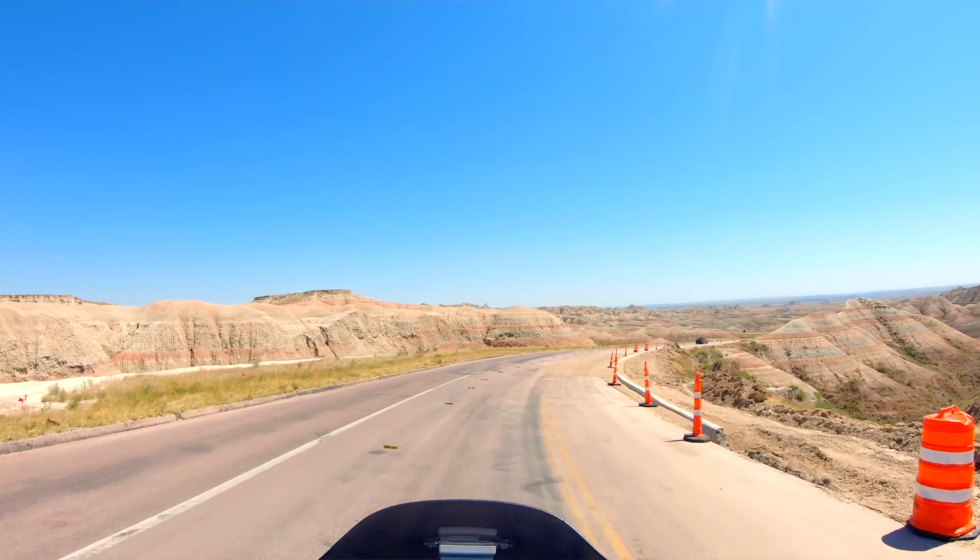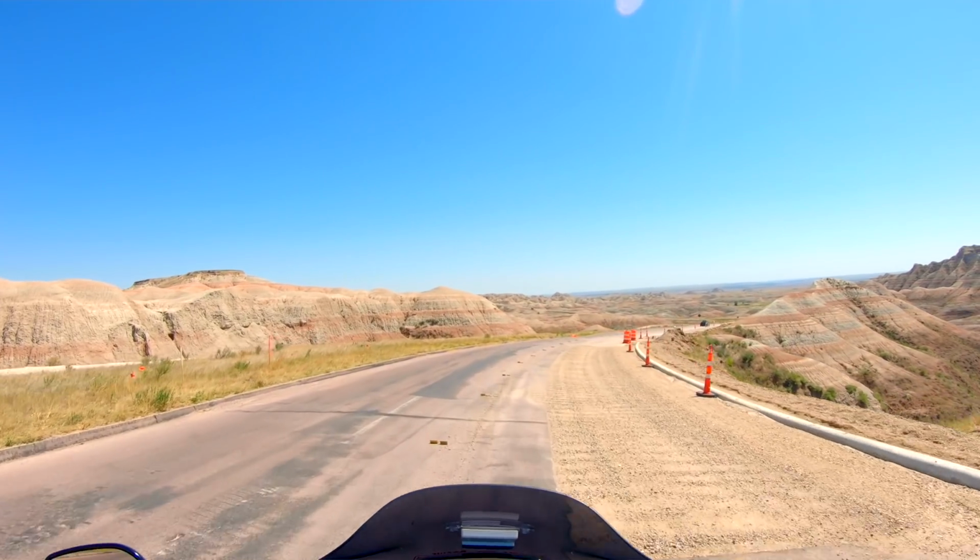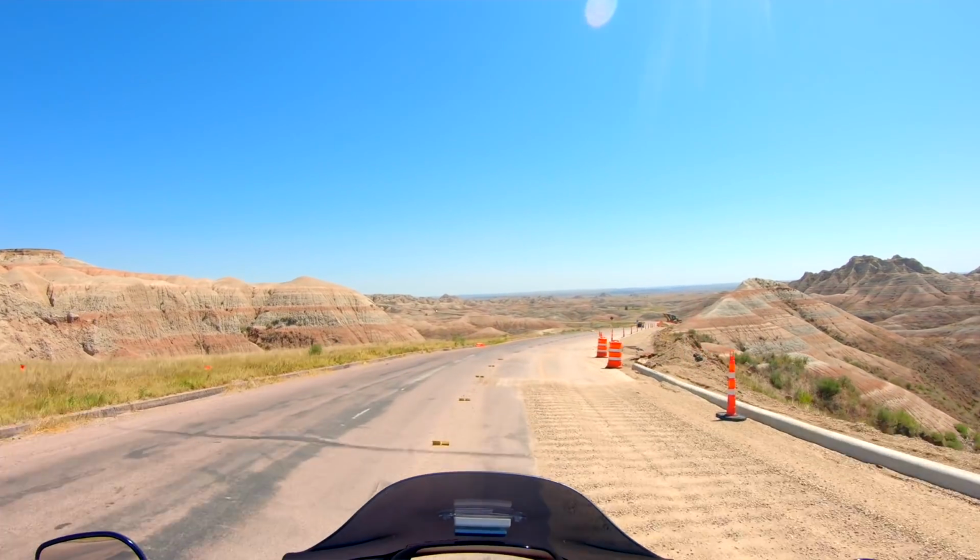Now, there were some areas. I mean, it's slow, but there were some areas that were a little technical, a little tight. A little tight, and there were a few areas where the road was washed out and it was just dirt. Yeah, dirt and gravel. There was definitely some gravelly areas that you had to be careful on.